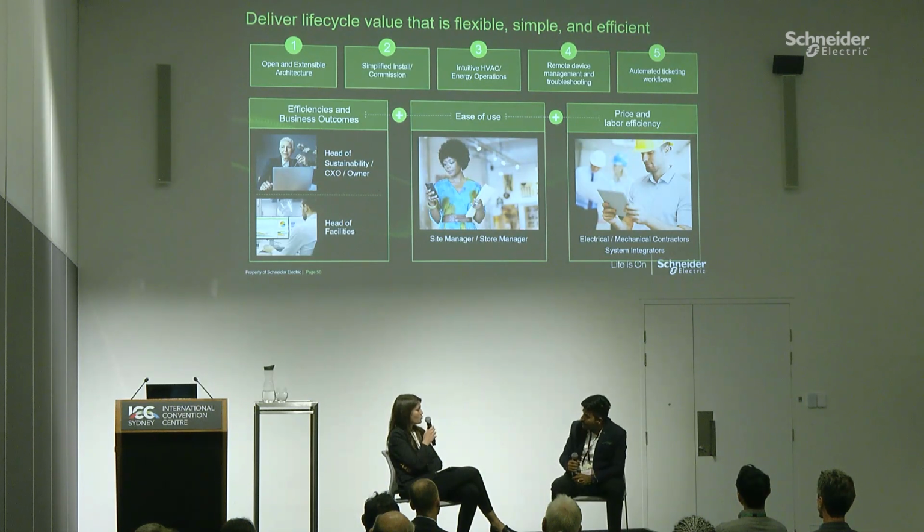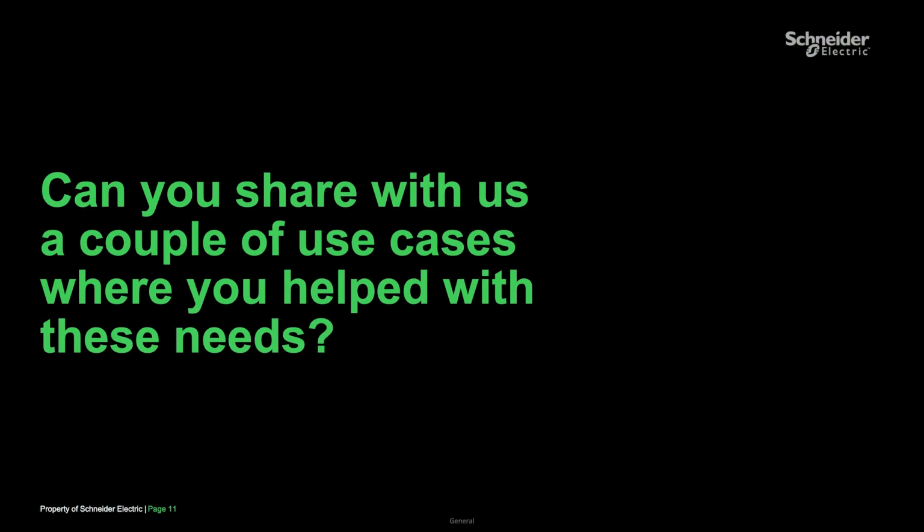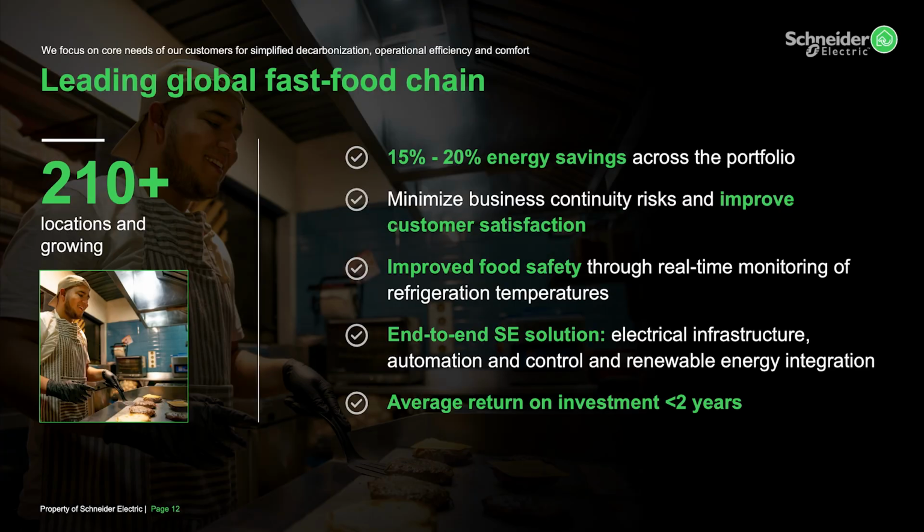I know that everyone is wondering, nice talk, but do you have any examples? So, Karthik, do you have any global example of a customer that actually managed to overcome this and be on top of their sustainability targets? Oh yeah, I can think of not one, actually a couple.